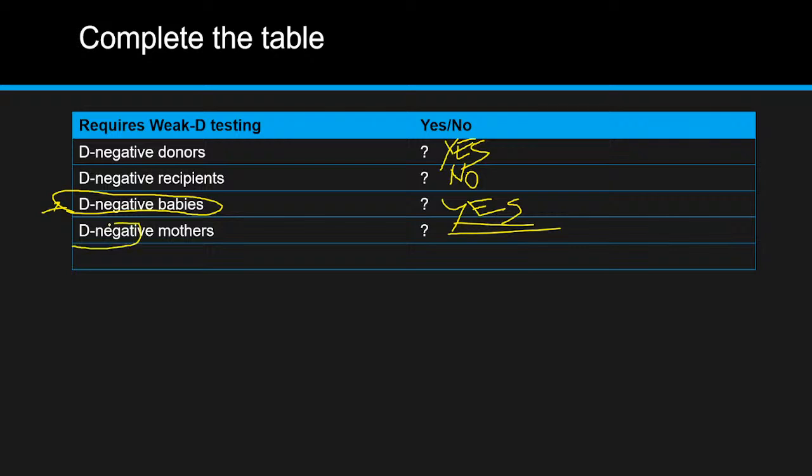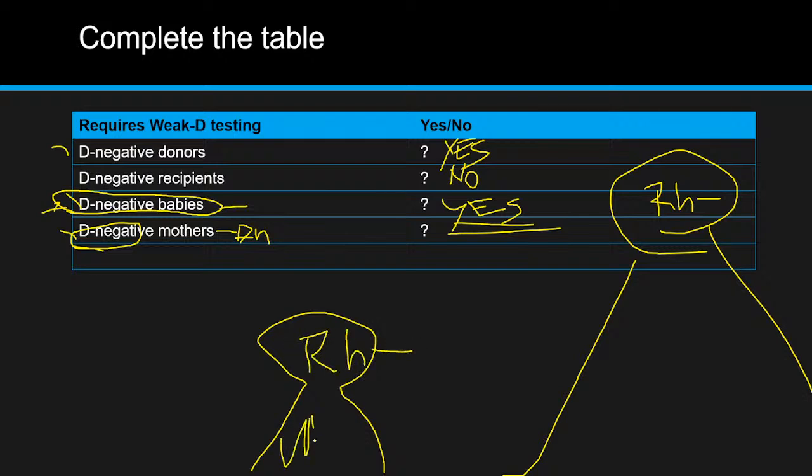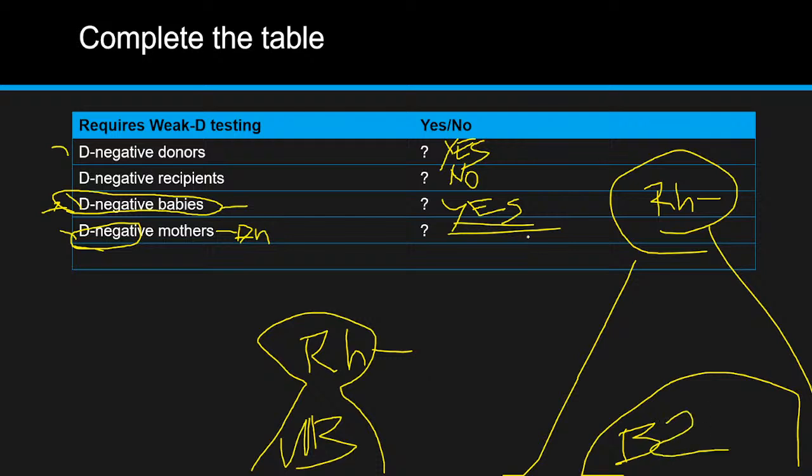For mothers, it's extremely important because we want to know if the mother will develop anti-D, a similar scenario to the donor and the recipient. For D negative babies, it's important because we want to know if he or she is actually D negative. If the baby is weak D positive and the mother is Rh negative, what will be the implication? This is the mother, this is the baby. The mother is Rh negative, but in truth, the baby is weak D. What do you think will be the problem when she gives birth to another baby, baby 2? HDFN. Very good, because this patient has an occult version of the antigen.